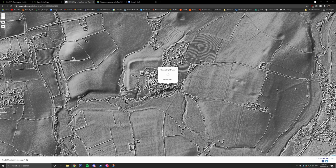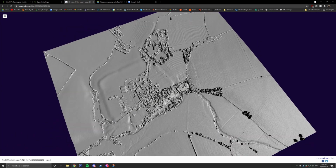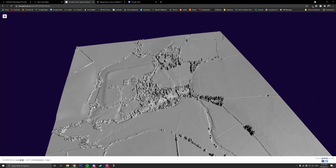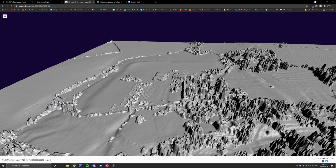And what I'll also do is take a kilometre square of this area, and in a second, bang, it's created a 3D model of the area we wanted. And we can move around this. I will say the controls aren't the most intuitive, but they do work.